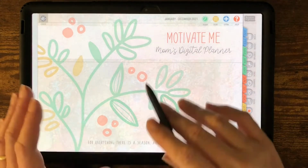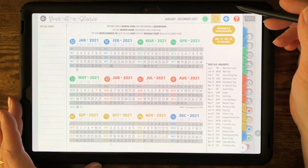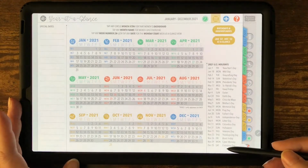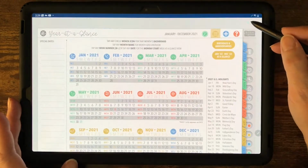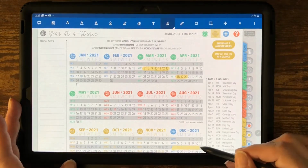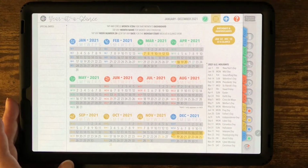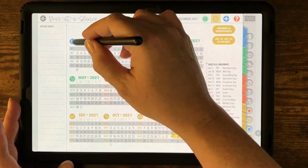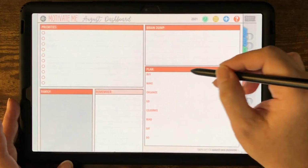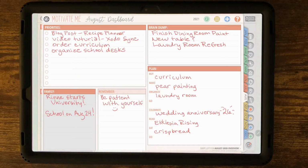The Year at a Glance icon will take you to a page that helps you see the whole year, with U.S. holidays listed right here. I like to use the highlighter tool on my year calendar to mark the weeks that we've got school breaks. The circle month icons are linked to the month dashboard pages. I like to use dashboards to get all of the ideas and priorities I've got swimming in my head down as lists.